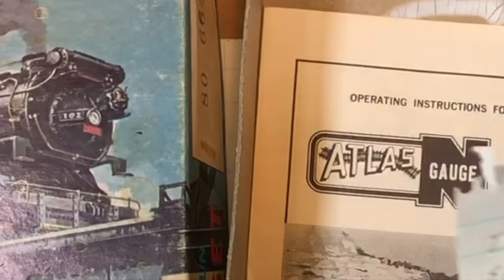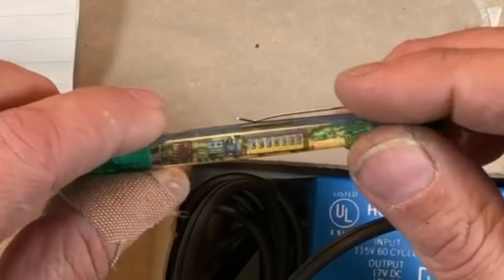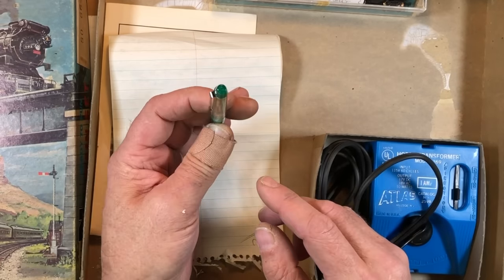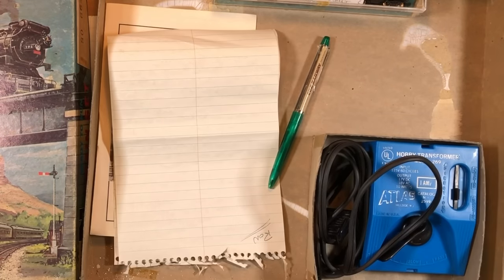Also sent along a great letter about things I love. Love the letters from people. This pen, the things they move inside there. Hey, you guys remember those pens that you'd stand up and then it had that girl in the swimsuit and then you, okay. I miss those.